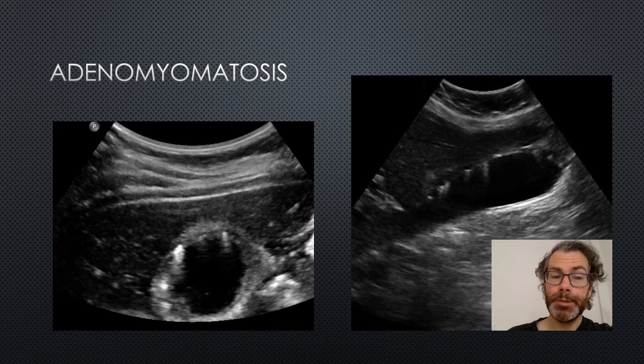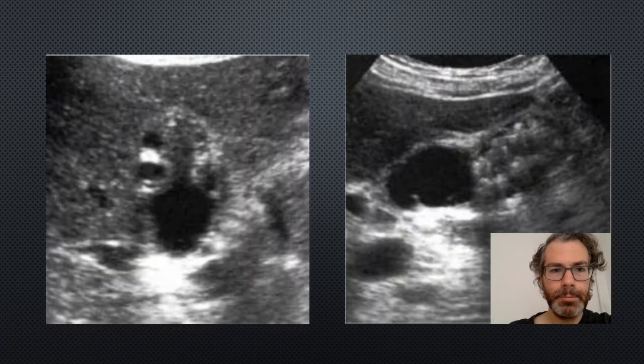Another common incidental finding is adenomyomatosis. This is a benign condition where you get these little comet tails that come down from the wall of the gallbladder. It can sometimes be diffuse along the whole gallbladder wall, like in these examples, or sometimes it's more focal. So here we have adenomyomatosis just isolated to the fundus in a couple of different slices.